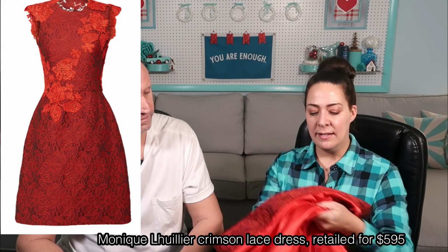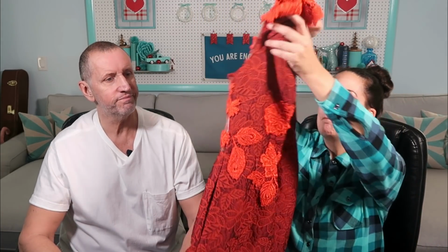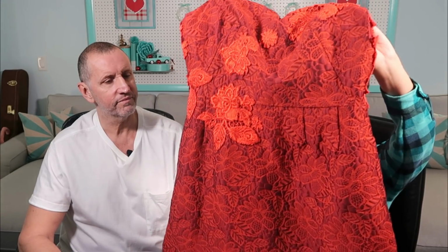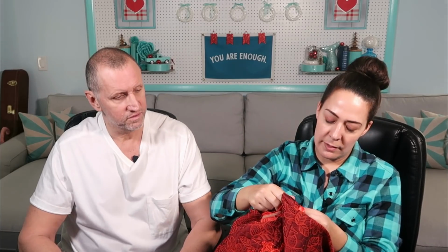She makes wedding dresses and bridesmaids dresses at this point. I'm guessing this is more of her department store brand, evening wear. But this probably retailed for like $348 at a Nordstrom or something, Bergdorf. So you think it's retail for over $300? Probably.